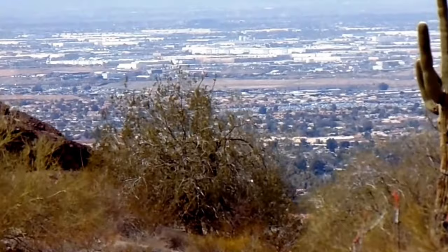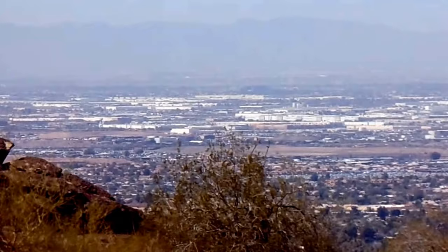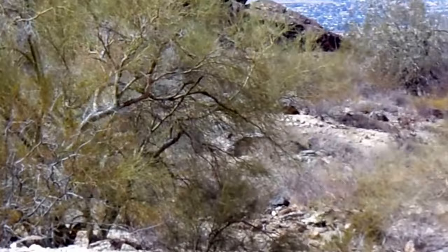Sorry. Keep focusing on that cactus. To the city. Yeah. If you have to see a city, the best way to see it is from a distance. Right? Oh, look. See if I can get it. Where is it? There it is.